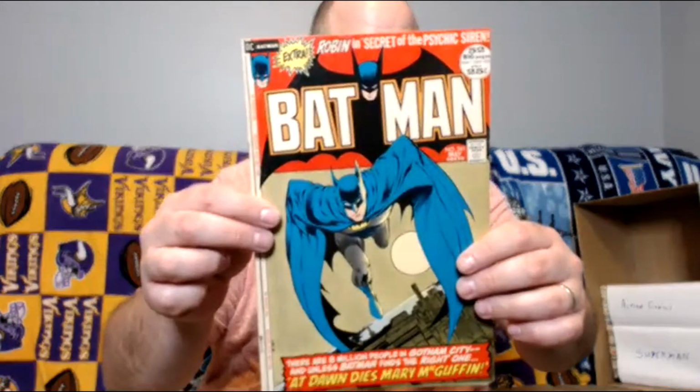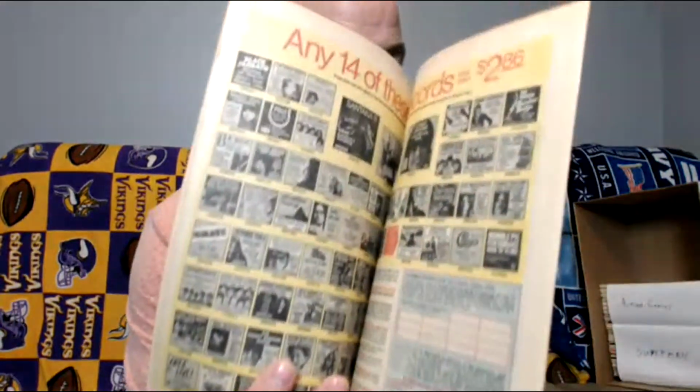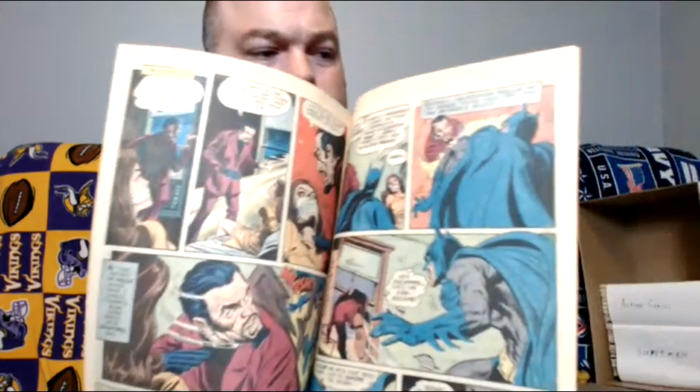Trying to be delicate. I want to handle them all carefully. Like this one's got a little bit of a roll on the edge. I think it's pressable, and this one's not too bad. Let's take a look at the pages. Yeah, definitely not white. We're not getting whiteness here. It'll be maybe off-white. I don't think it would constitute yellow.